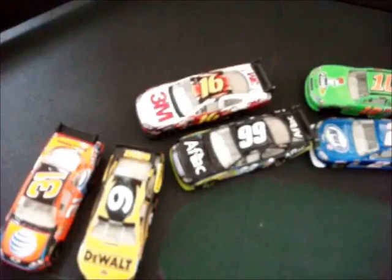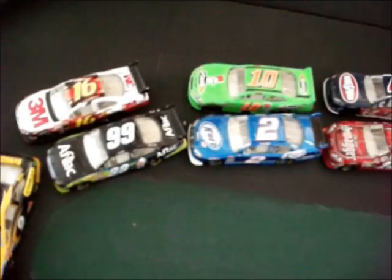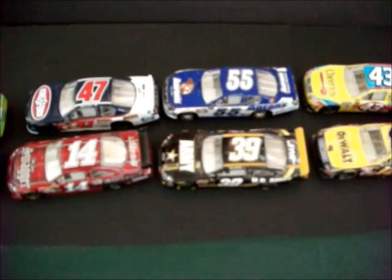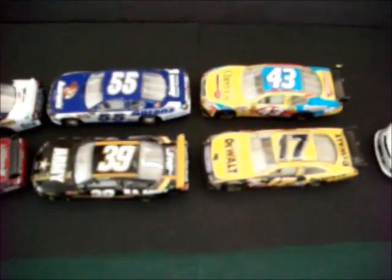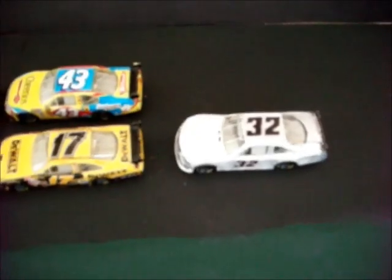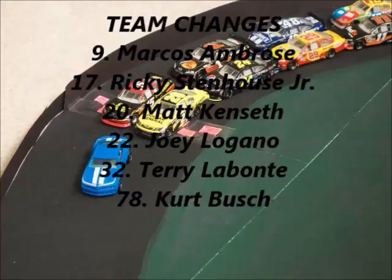Martin Truex Jr. and Kurt Busch are in the next row. Juan Pablo Montoya and Trevor Bayne are next, followed by Marcus Ambrose and Jeff Burton. Carl Edwards and Greg Biffle, and Brad Keselowski and Danica Patrick. In the next row, we have Tony Stewart and Bobby Labonte. They are followed by Ryan Newman and Brian Vickers. And then Ricky Stenhouse Jr. and Eric Almirola, and Terry Labonte rounds out the last starting spot in the field.